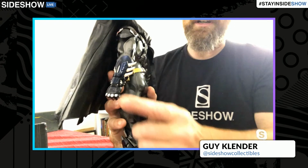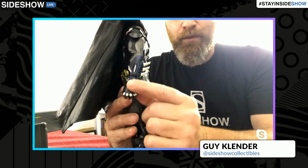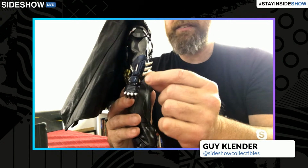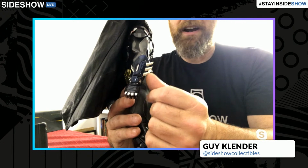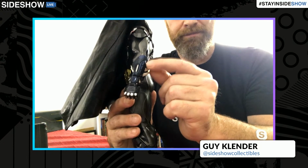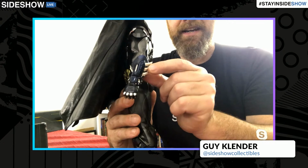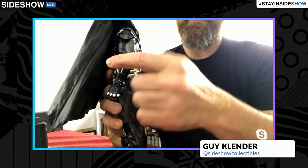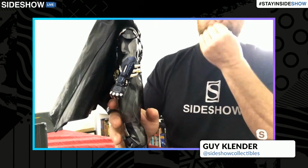Let's take a look while I've got the cape a little out of the way. Let's take a look at the gauntlet as well. Yes, and I love when they do the warnings. These are a sharp plastic. These are not a soft rubberized or bendable. Sometimes we get the softer ones. These are hard, and we'll be cautious with them. They're designed to extract vengeance. Yep, and they do a darn good job.